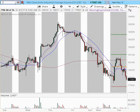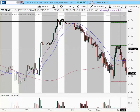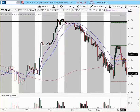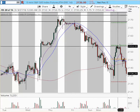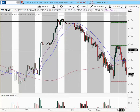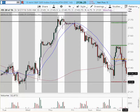Let's take a look at ES. ES had the same formation, so this was the perfect short right here. This is a textbook short right here, 2150, that happened at 3 a.m. in extended session at the London Open. So we did have a small pop to the upside into yesterday's extended session, and we formed resistance and we broke down, revisiting this area of support right here at 2135 all the way to 2130.